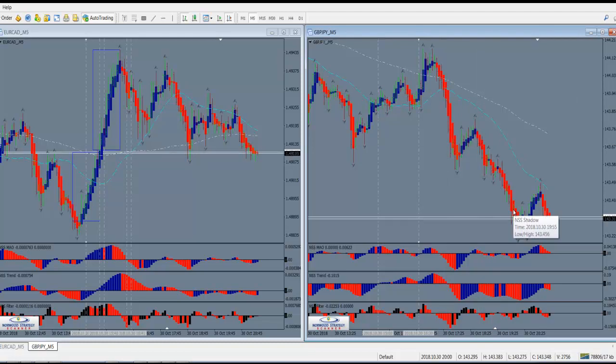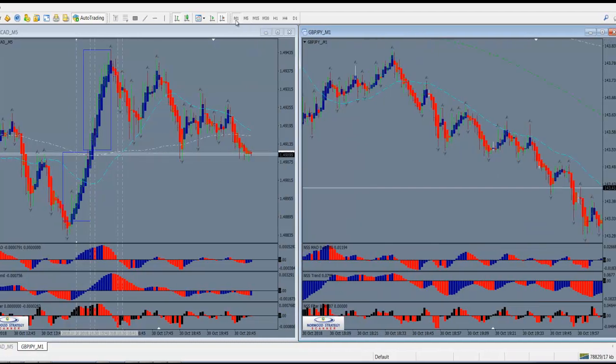So out of the 8 pairs that I showed you, usually you can find 1, maybe 2 that move at any given time. Sometimes there's 5 of them that are moving all at the same time. Now, I want to show you a couple of other things. I'm going to go back to a 1-minute chart.